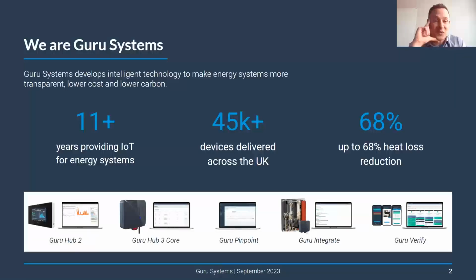We've been at this for about 11 years. We are installed or being installed on about 45,000 dwellings across the UK. And when using our data, operators have cut their heat losses by as much as 70%.